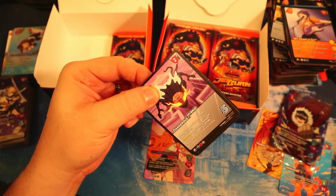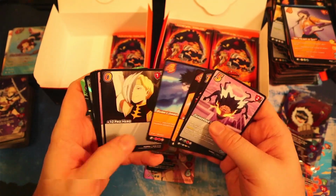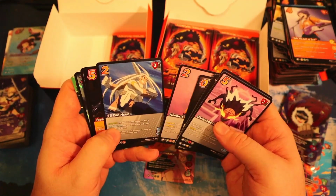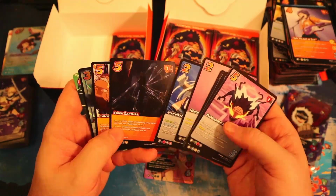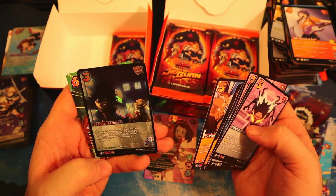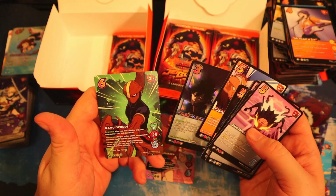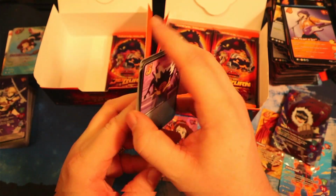Oh, gosh. Throwing trash. All right. Dangerous Hybrid again. That heroic endurance, number 5 pro hero, very cool. League handler, interesting. Yeah, this is when Hawks is trying to get in undercover. Kamui Woods again.